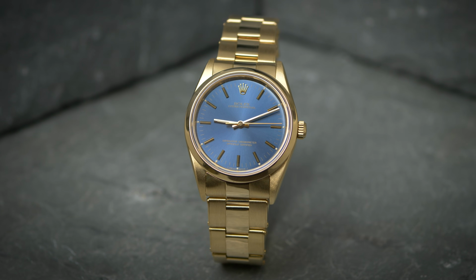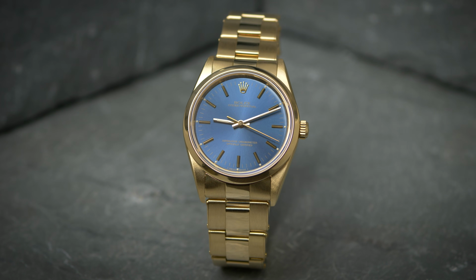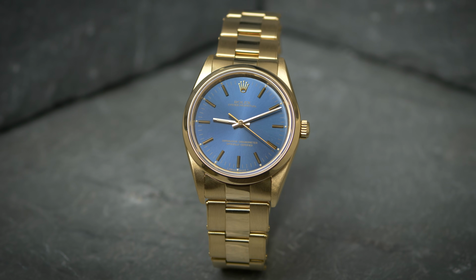Yeah, the no date definitely, you don't see them as much. It's pretty cool. I like that. I mean, you know me, I like no dates anyway, but when you see a watch like that, you just go to President, you think, and then it's on the Oyster and it's got no date, so it definitely has that look and feel instantly, but it's different.